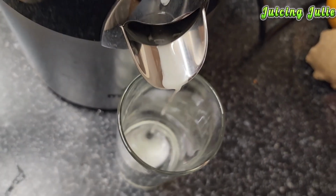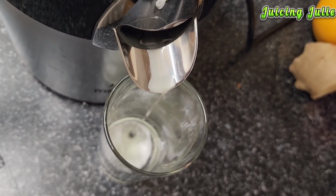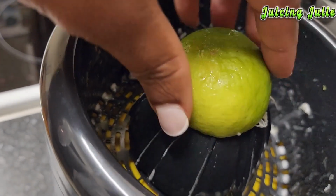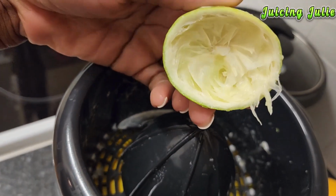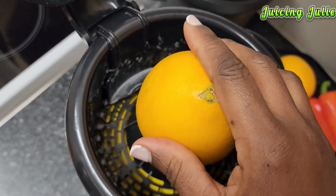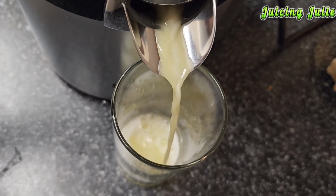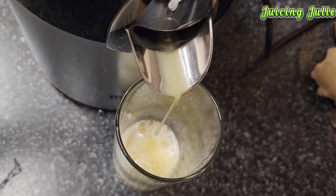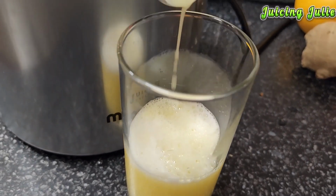Also, hand hygiene is very important, and prepping all ingredients in a clean environment with clean water. Now let's just focus on making the best immunity booster wellness shots, perfect for the winter season.